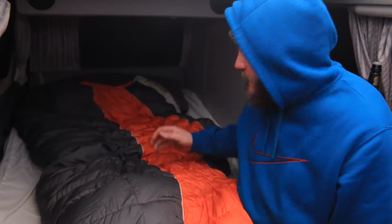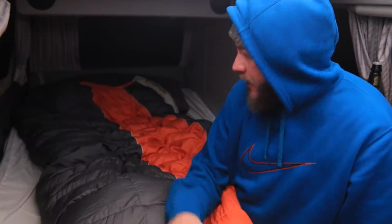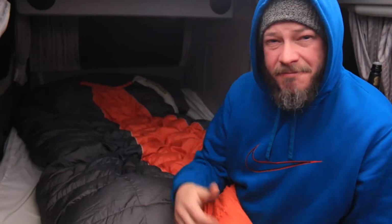So moving beyond that, I've got the memory foam mattress topper that goes over the top of my stock Westfalia bed. I think that is part of what makes this bed extremely comfortable, but also warm as well. Having that extra layer of foam under you is important for heat. Beyond that, I've got a couple pillows, and that's it. What you see here is how I stay warm even at 18 degrees while living in the van.